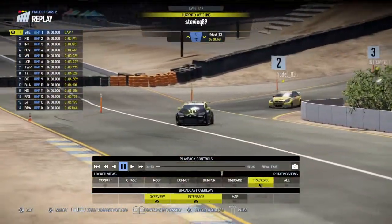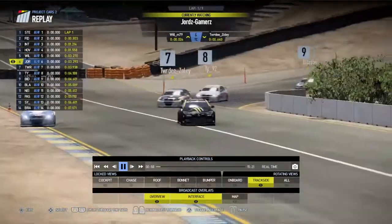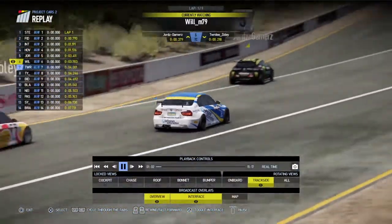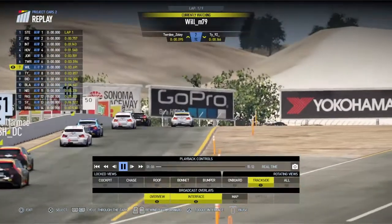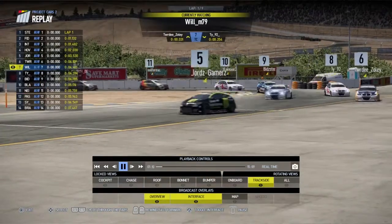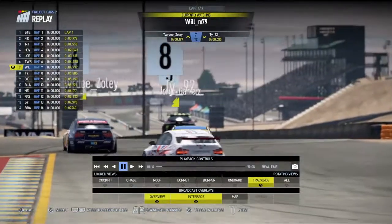As Stevie takes the lead, Fidel 2nd, Intrepidi 3rd, possibly with a drive-through penalty for the jump start. George there, and then we've got Will running wide. Very wide there in 6th place. He's been caught by Twerdy and TY into the right-hander, the double right-hander. Will on the inside. Twerdy goes round the outside of him, slightly off the track there, but he's got to be careful of that. He rejoins in front.